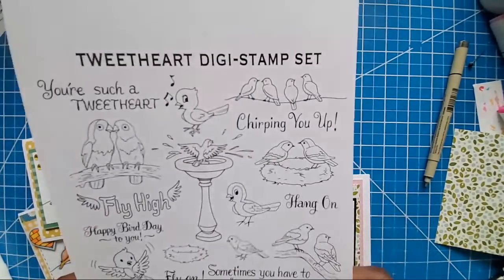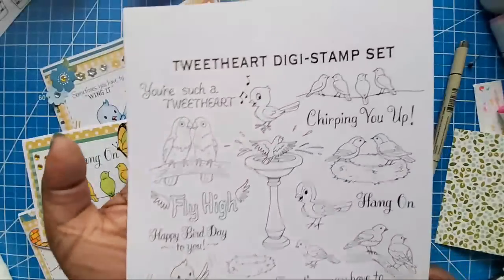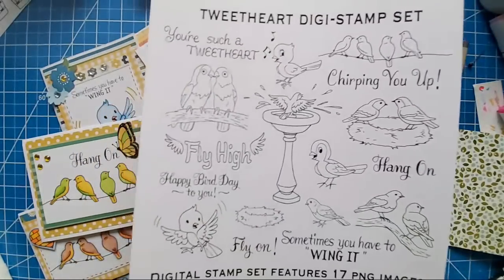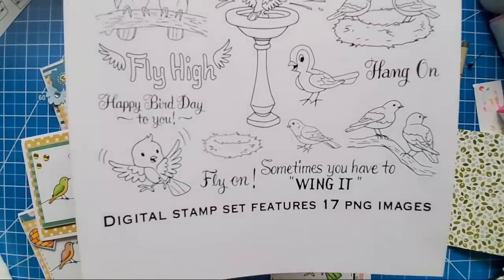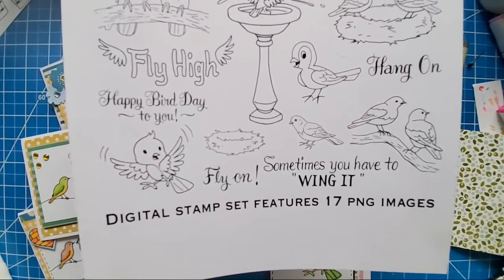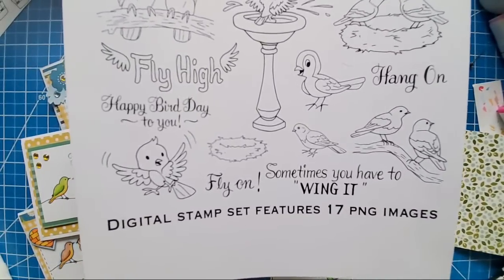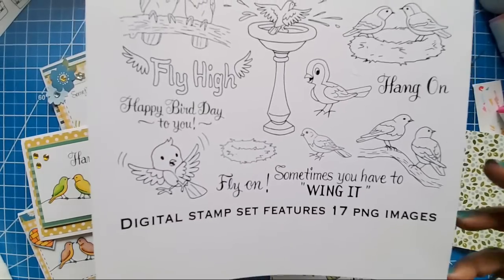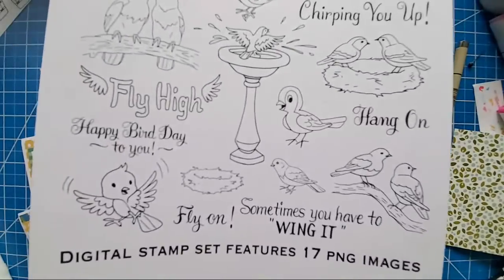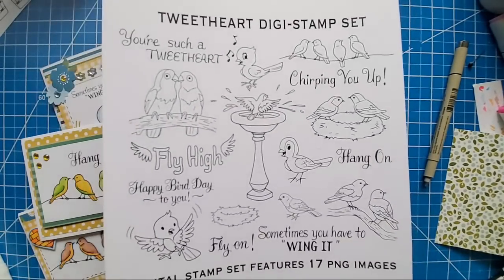So here's the new stamp set. It's the Tweetheart Digi stamp set. Yes, it is a digital stamp set, and it has 17 images to work with. That's a lot of images. That's one of the things also, that we have some images that don't make the photopolymer stamp sets, so we can actually put everything on the digital because there's no space to use up. Thank you, Shannon.